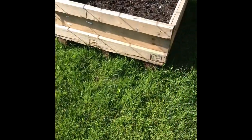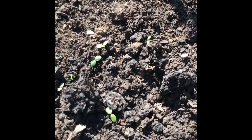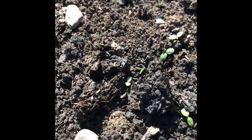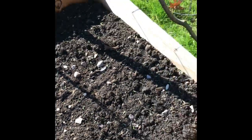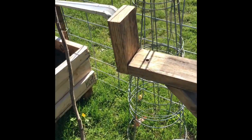And here we have squash. I'm not sure if these are coming up yet or not. I think those are just weeds there, but there is a little thing there. But again, I made this water barrel for my wife. Got a little spigot on it for her shower thingy, doohickey job knobber here.